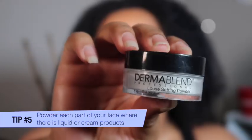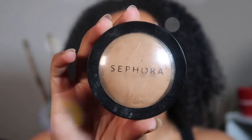So we have the Derma Blend, which we'll be using today, and then also the Sephora Micro Smooth Powder. I like to use the Sephora Micro Smooth Powder underneath my eyes, so I just like to brush this underneath my eyes, and you can already tell that it's mattifying the area. And I do that for all the areas where I want it to be highlighted. And then I would also just take some of the Derma Blend powder and apply that in other areas, but today I'm going for a glowy look, but I wanted to make sure that I included that for you.